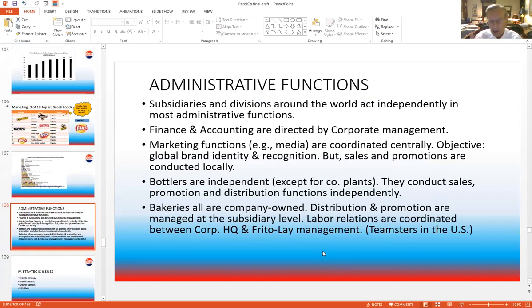Talking about administration, how the administrative management function goes, it's a real problem. It's complicated in a complicated company like PepsiCo. The subsidiaries act pretty much independently with most administrative functions. Finance and accounting are directed by corporate management, no surprise there. Marketing functions tend to be coordinated centrally, and that's because they'd like the Pepsi brand, the Frito brand to be recognized globally. But sales and promotions, advertising are done locally and managed locally because they have to be.